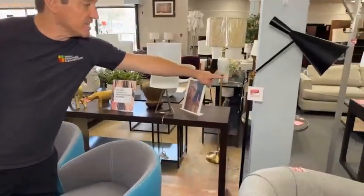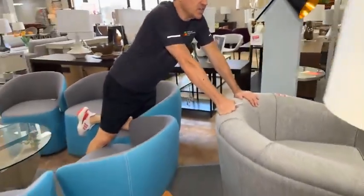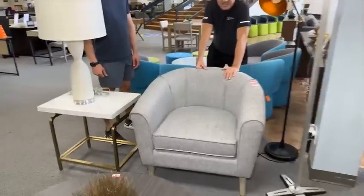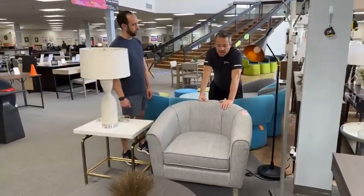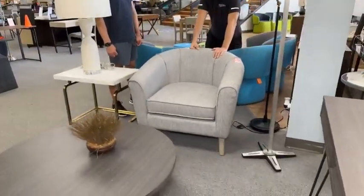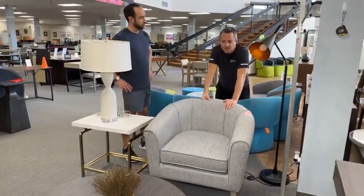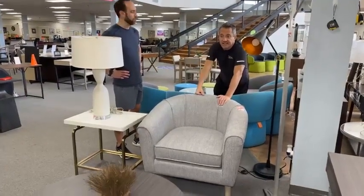That beautiful floor lamp just came in, $69.99. And then this chair is a used chair, but you can't tell. It's in perfect condition. It is $99.99 because I dropped it. This was brand new. I dropped it the other day and broke its leg. But hold on, we took it to the chair doctor. Dr. Julio fixed it, and it's now a fine, sturdy chair. It's been repaired. $99. You can get that exact one over there.